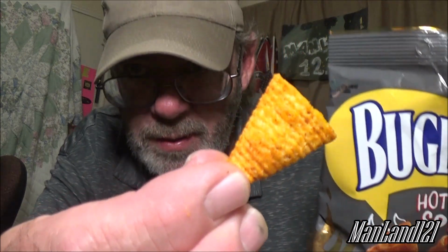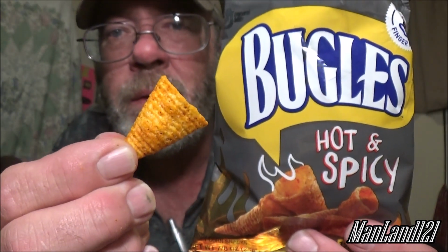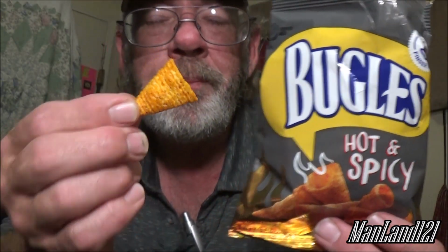Find one that looks kind of pretty for the camera. There we go. Now I haven't smelt it yet, but now y'all can see it. Alright. There we go. Hot and spicy. I can smell chili. It's a chili powder. Maybe some cayenne or something on there, but it's definitely the shape of a bugle. It's a real bugle. It's got this first initial sweet taste of the bugle.